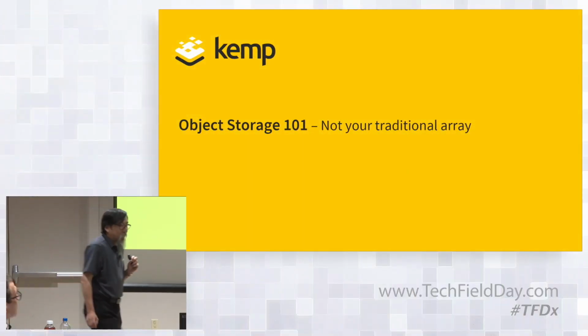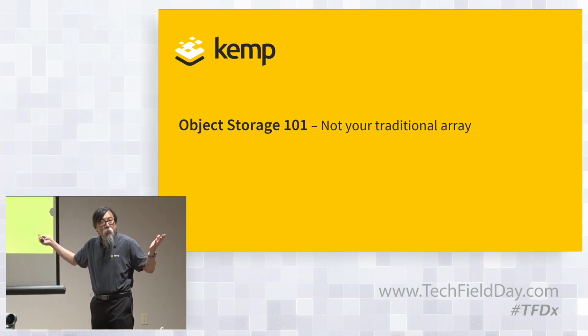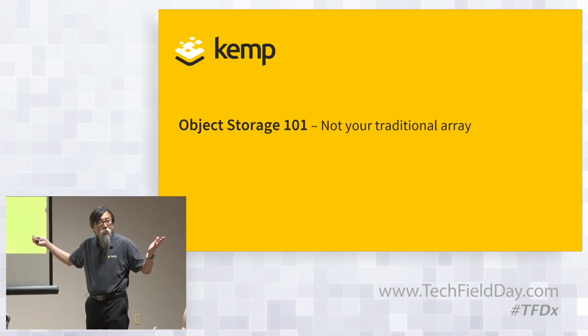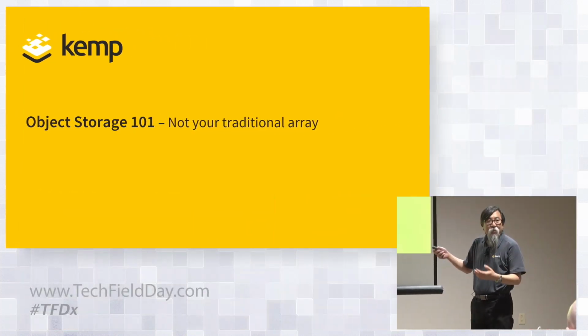So let's move to the next step. We've talked about Kemp and we've talked about load balancing, and let's talk about object storage. Object storage, what is it? What are we doing and why are we doing it? We've had storage systems in the past and they've kind of worked. Back in the old days, I used to deal with NFS.